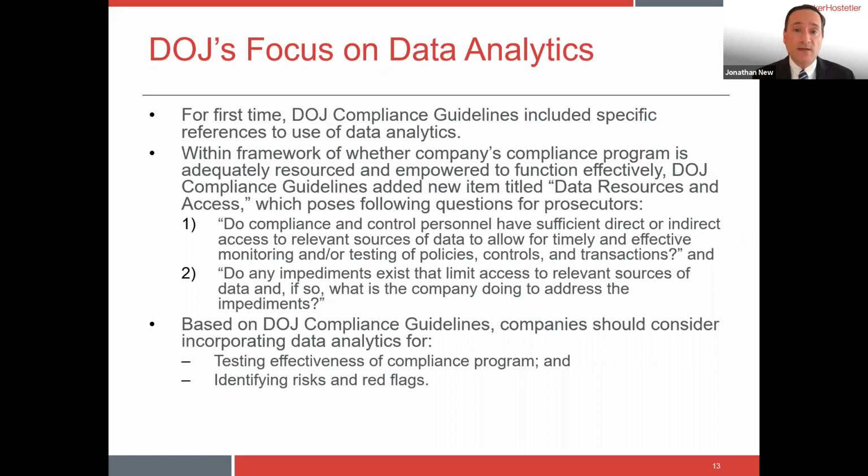Are you doing testing? Are you doing monitoring? And how does data play into that? In all three aspects of these questions, they're now integrating data more and more. I think we can expect over time that they're going to be seeing different ways that data plays in as they start interacting with compliance programs that now have integrated data in this way.